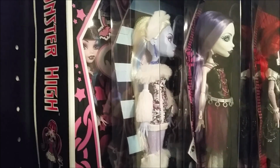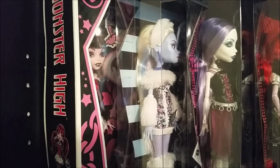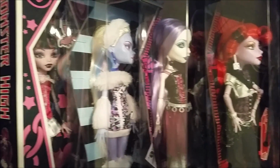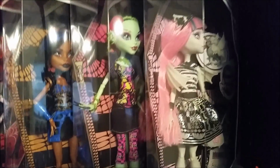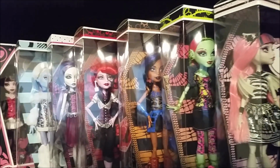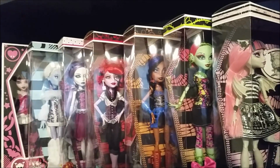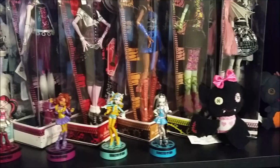So let me start off by showing you my first shelf, and it's going to be all of my first waves. So I've got Draculaura, Abby, Spectra, Operetta, Rebecca, Venus, and Rochelle. And I actually got them almost in this order too. My first one was Draculaura. I remember seeing her and thinking, wow, she kind of looks like a Barbie and a vampire. What are these things? And after that, it just went forth.